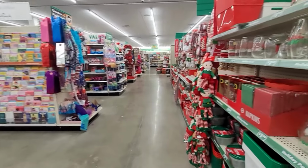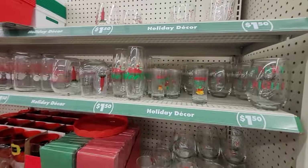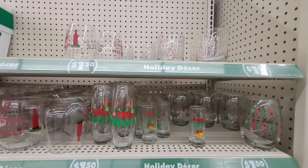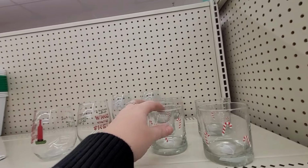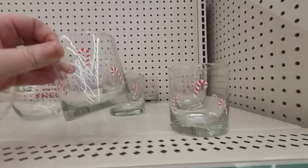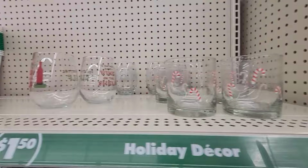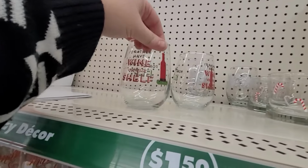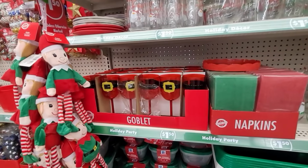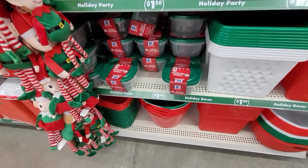But if you came here and got a really cute mug, and then you filled it with candy, and put it in a cute little basket full of fuzzy socks, nice smelling soaps, and a candle, that to me could make a nice gift.